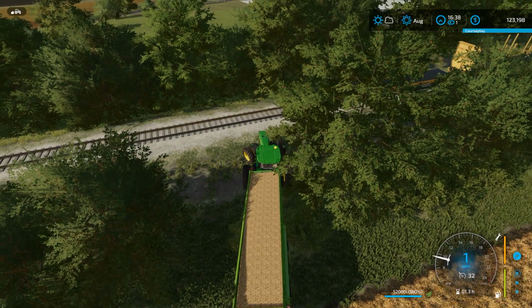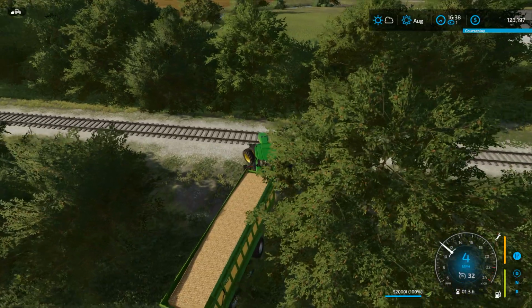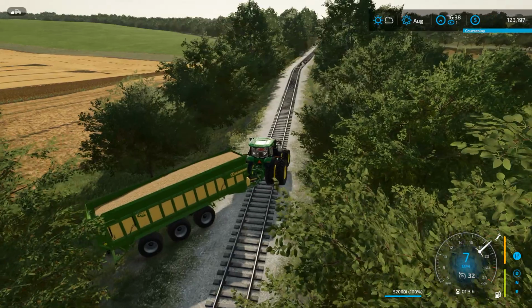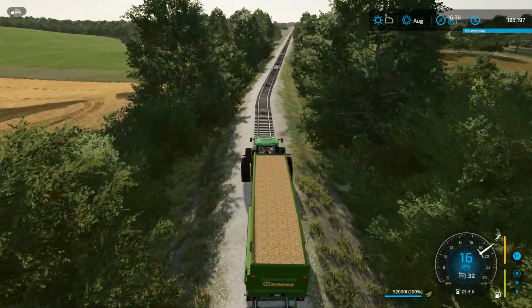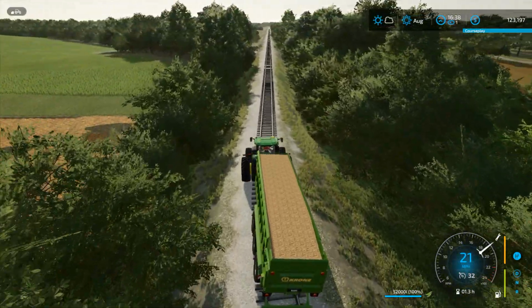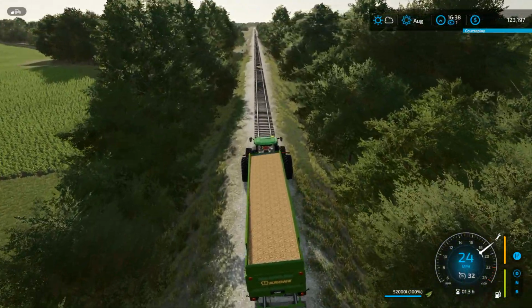I think I'm going to work on a shortcut here by taking the railroad tracks. I waited for the train to go through to make sure I wasn't going to get hit by the train, but this will take me right to town, so it should work. Should be safe, right? I'm sure there won't be anything crazy happen. So since the train just went through, I should be fine. I should be able to make it all the way.